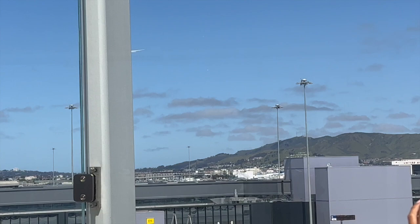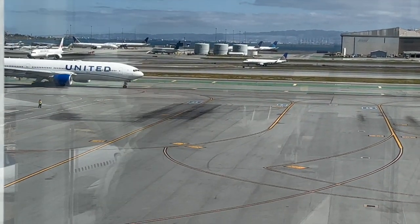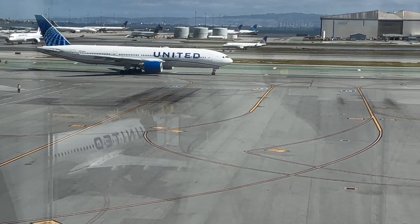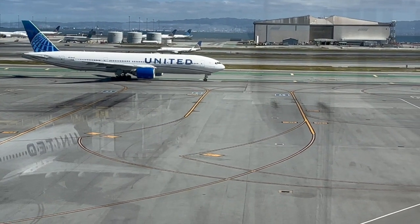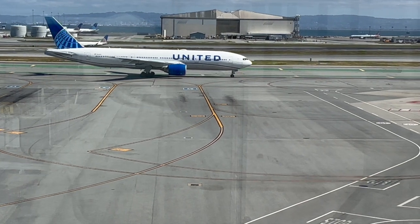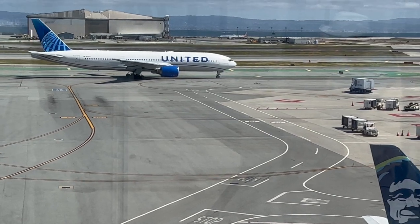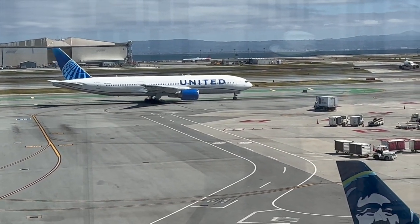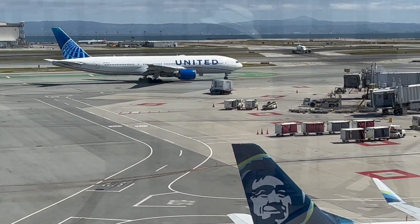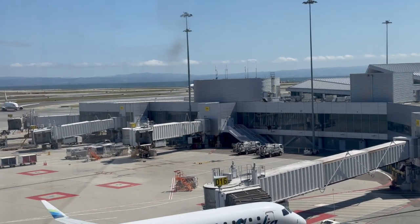Well, guys, it took a while for my phone camera lens to correct itself, but I got the photo anyway, so that's good. And we do have a United 222 right there. There's the United 222. United 222 has just landed here in SFO.